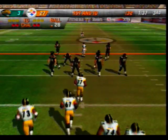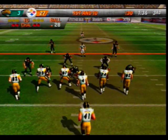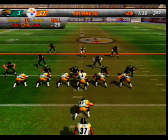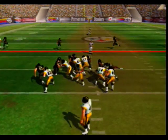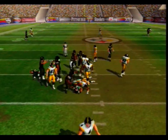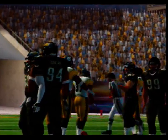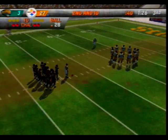Ball on their own 28. Out of the I formation, on the carry. Ball is there for the tackle at the 28. Defensive tackle stops him at the line of scrimmage.